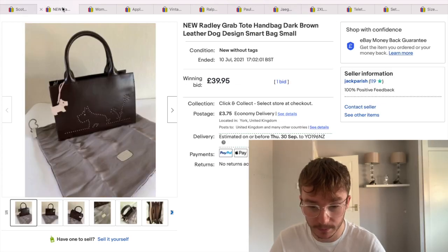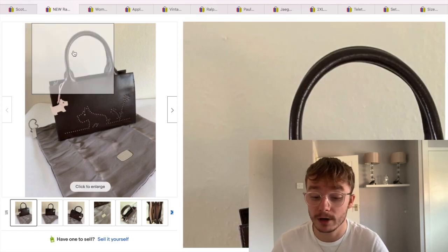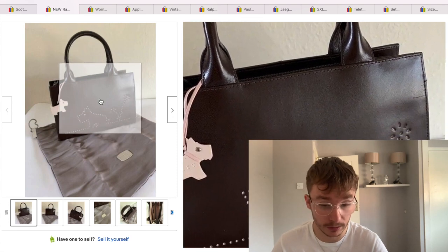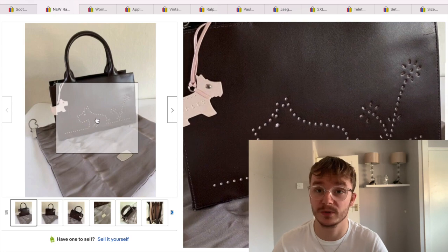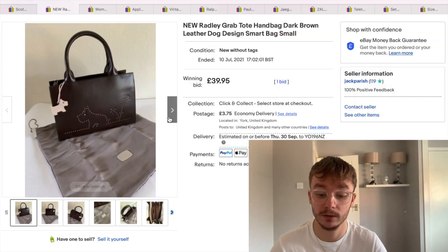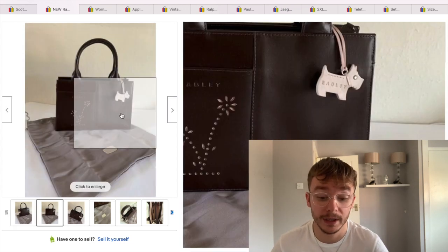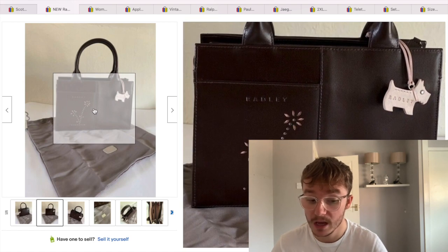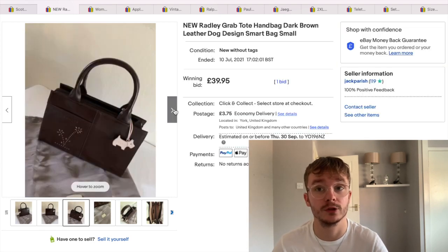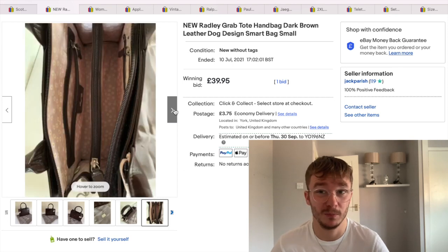The next item is a Radley handbag. Now this was free, my grandmother gave me it, she bought it years ago, hadn't used it at all. It had been sat in its dust bag in the bottom of her wardrobe, and she said, you know what, I'm not using it, I'd like you to get some money from it. So what I did was I actually put it on an auction, started it at £39.95 and the auction ended with one bid, the starting bid of £39.95. And I was very happy with that. Brand new, I think RRP was £140, but she bought it in an outlet for closer to £70. It was more or less half price.